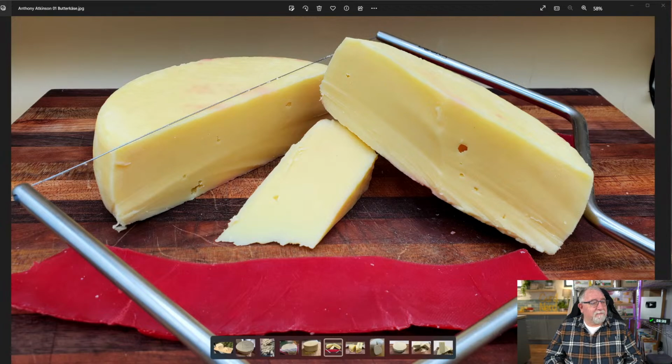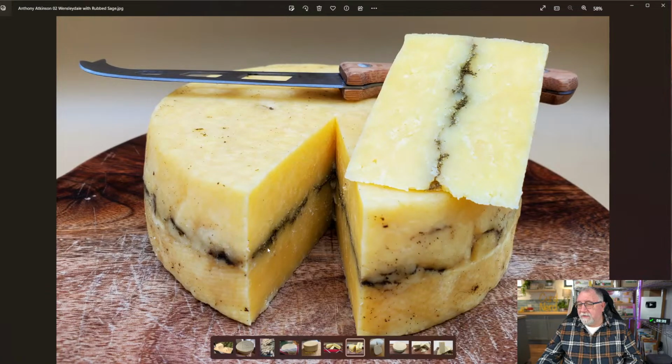Anthony says, "Hey, Gav. I just opened up a couple of great ones today that I wanted to share with you. Of course, they're your recipes." Thank you, Anthony, who's in the chat, by the way. The first one is a Budakaiser. And yeah, this is it. Looks nice. 4.5 months old. And the next one is, oh, that looks amazing. That is Wensleydale with rubbed sage, and that's 4 months old.